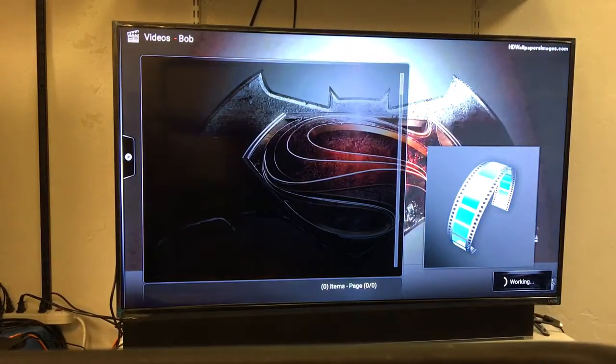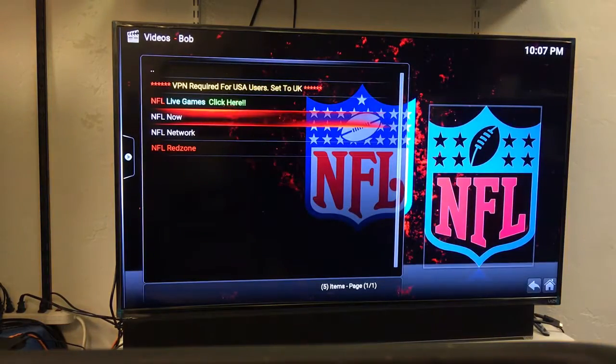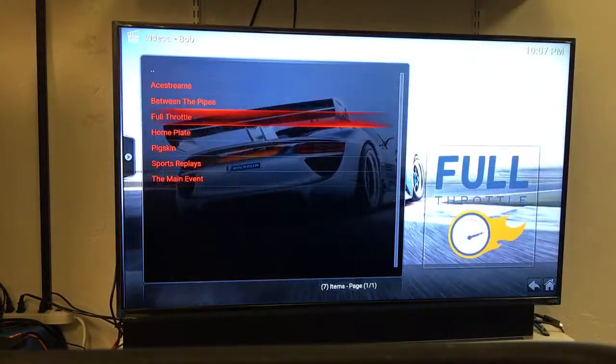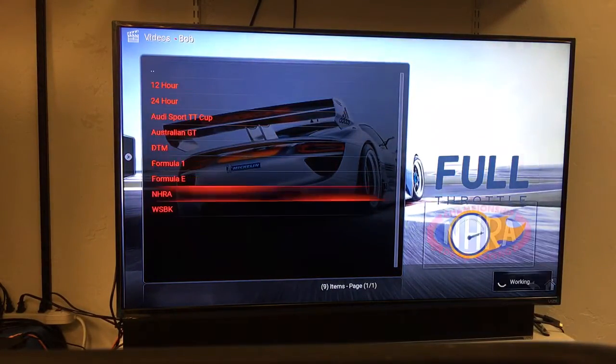Go over, click stop. This is one of the best apps we've ever had. It has everything. Movies, TV shows, sports, UFC, Full Throttle. If you're into cars and that sort of thing.